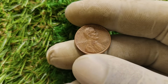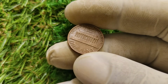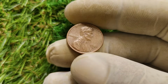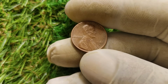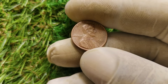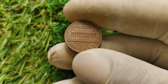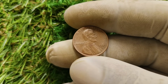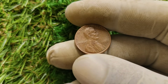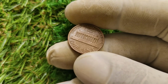The design on the obverse, or front, features the familiar profile of Abraham Lincoln, designed by Victor David Brenner and introduced in 1909 to celebrate the centennial of Lincoln's birth. By 1981, this design had already been in circulation for over 70 years, making it one of the longest-running coin designs in U.S. history. On the reverse side, you'll find the image of the Lincoln Memorial, designed by Frank Gasparro. At the base of the memorial, if you look closely, you can even see a tiny representation of the Lincoln statue seated inside, a detail that many casual observers never notice.